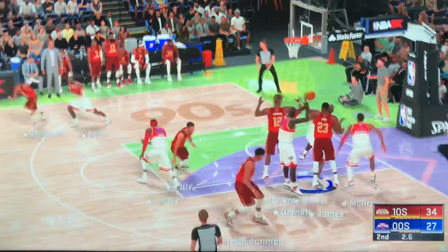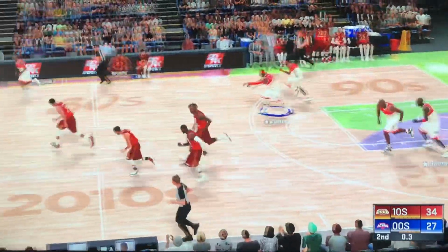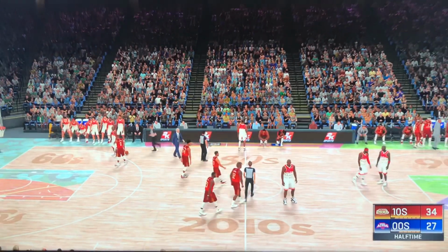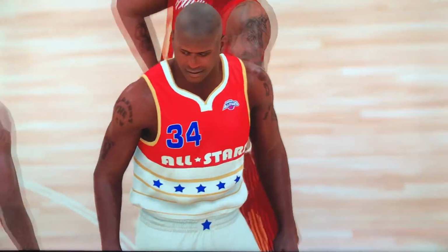Westbrook way outside. Can't connect from long distance. And so it's the visiting team bringing the quarter to a close with a 7-point lead. They're playing a bruising game inside, and it's working for them. Right back after this break.